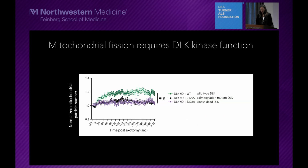And then he further went on to put DLK back into the knockout neurons to just see, can he rescue this? He can rescue this. That's the green curve. But if you put in two different mutant versions of DLK, you fail to rescue it, and that includes a kinase dead version. So one DLK that can't phosphorylate things. Okay, so we knew that the kinase function of DLK is important for this.